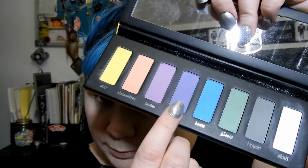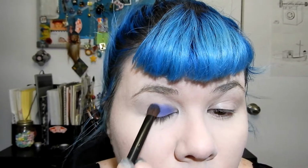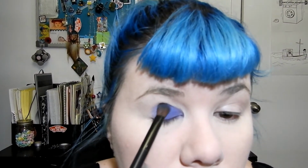Okay, so now that I've applied the base in a very thin layer all over my lid, I'm gonna go in with the shade Dope, which is the purple shade right here. And we're gonna go directly on the lid, being careful not to go too high, because I want to do this color and then basically do a shade of pink around that. You'll see what I'm talking about when I'm done. But to get the full opacity of this eyeshadow.